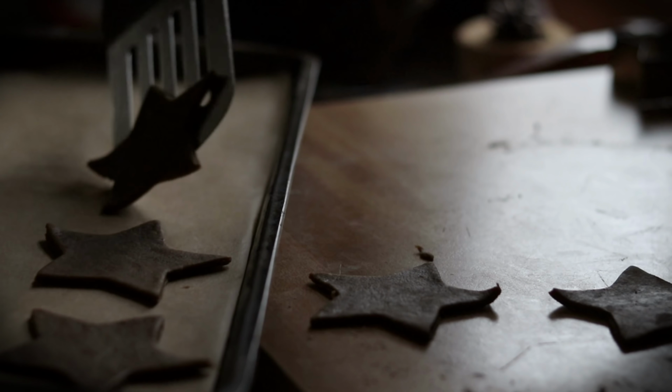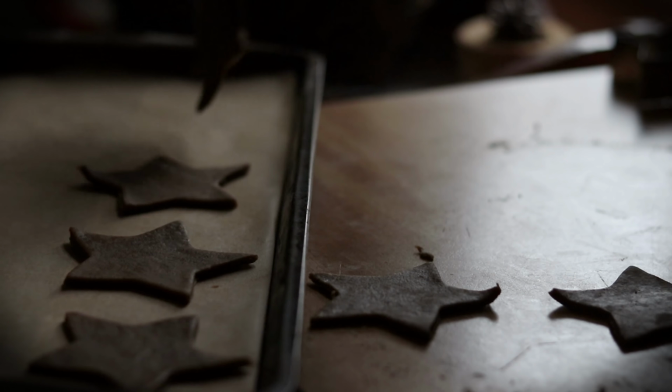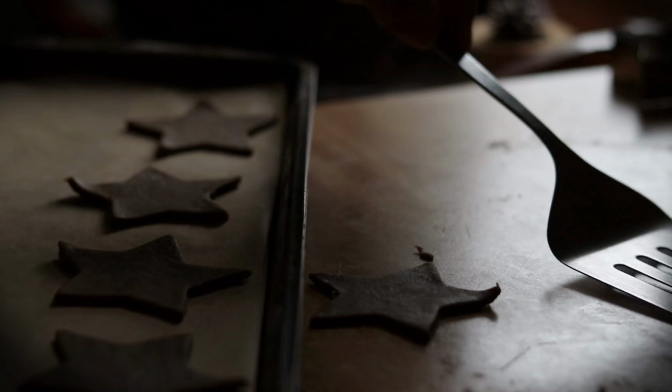I've read a little bit that it was more spicy back in the day, and it was used to treat certain illnesses, like a medication. And I mean, if gingerbread could be a medication, boy, what a treat. You'd be so healthy. Yeah.